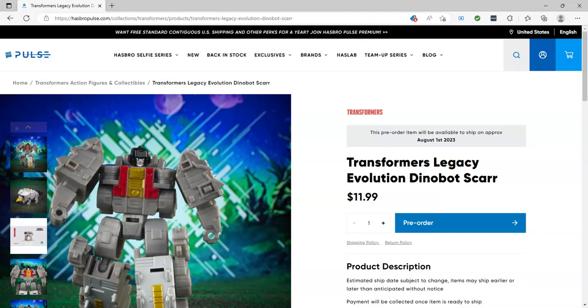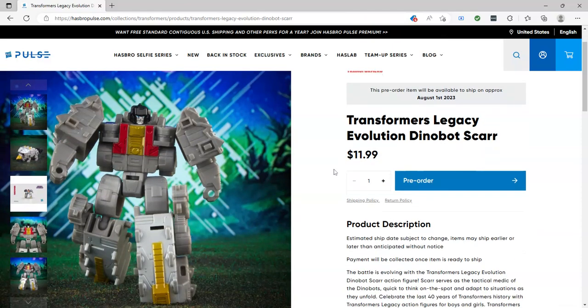So of course the basic information: release date is August 1st, 2023. Price is $12, so a typical price for a core class figure. And of course, we actually only have one Dinobot left, a part of the Volcanicus Commander, since we have Swoop and Scarr here. We only have Snarl left, which will mostly come out in Legacy Evolution Wave 4.